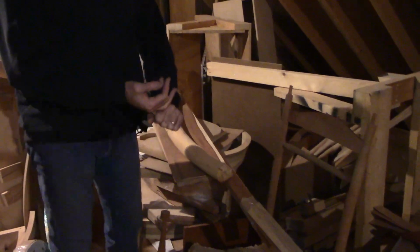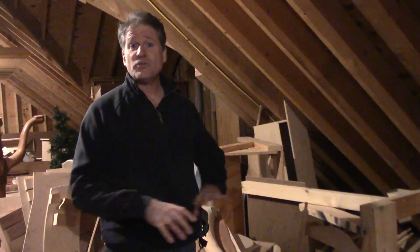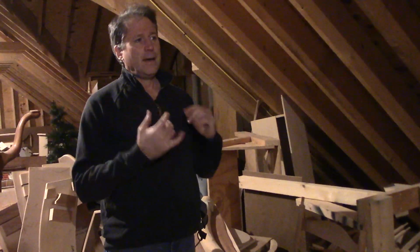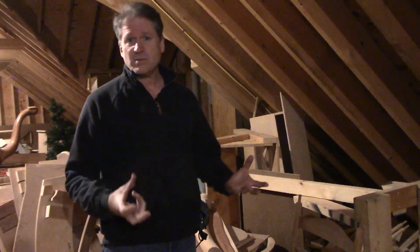So as a furniture maker, what you end up having are plans. If you made full-size drawings, you're going to have drawings. Then you're going to have patterns, which are usually flat patterns I make to reproduce a shape or a curve or something like that.